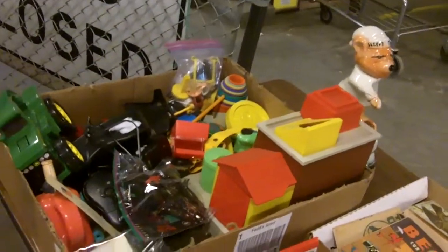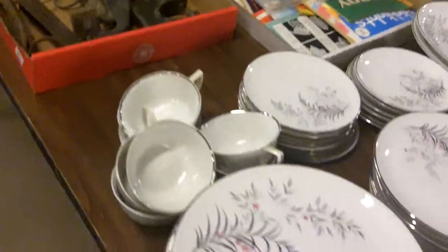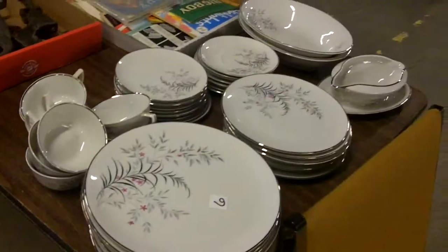that's the thing about auctioning. You won't see something for years, and then all of a sudden you'll get one and you'll be, oh, that was neat, and then wow, now they're coming in like crazy.